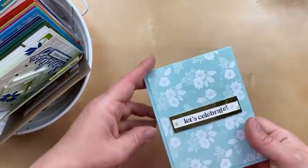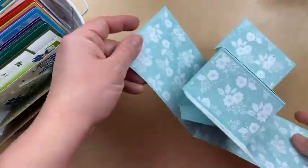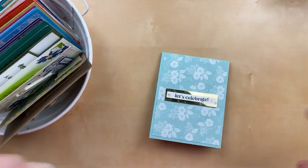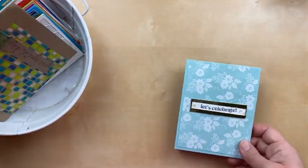Some of these cards are doubles from the great big card swap, including our first one here from Terry Biggs. Check out that fun fold. Oh my gosh. I love this. I've been meaning to try this fold for several years. I don't know what's stopping me. I just got to sit down and I just got to do it. That is so much fun, Terry. Thank you for celebrating my birthday in such a big way.